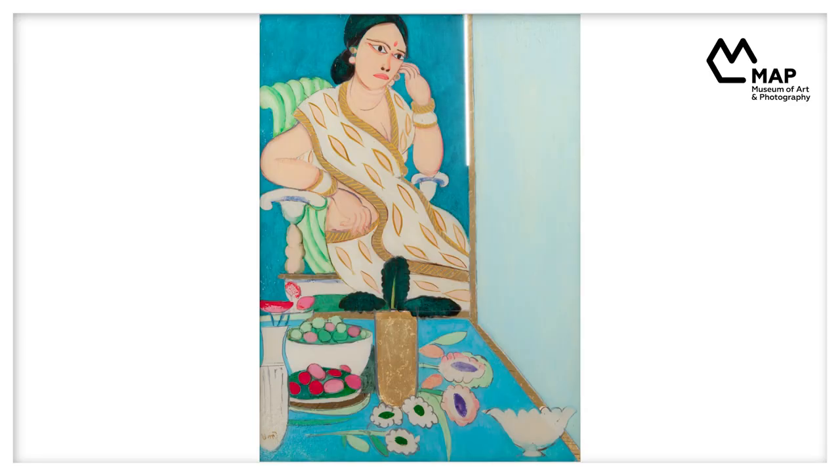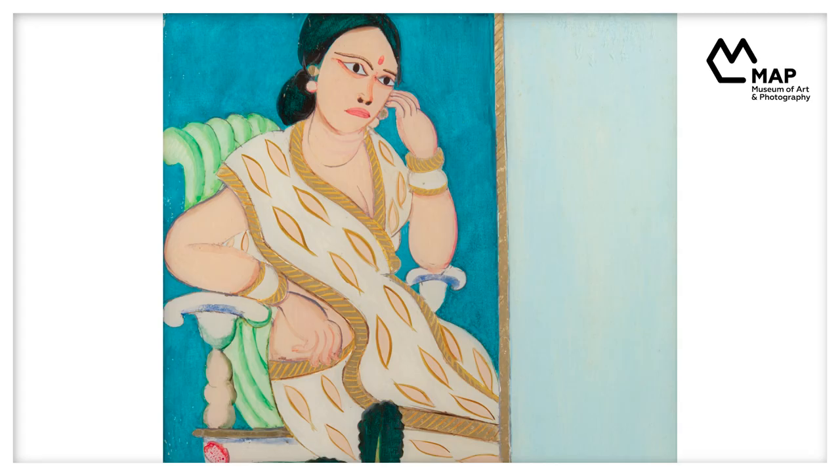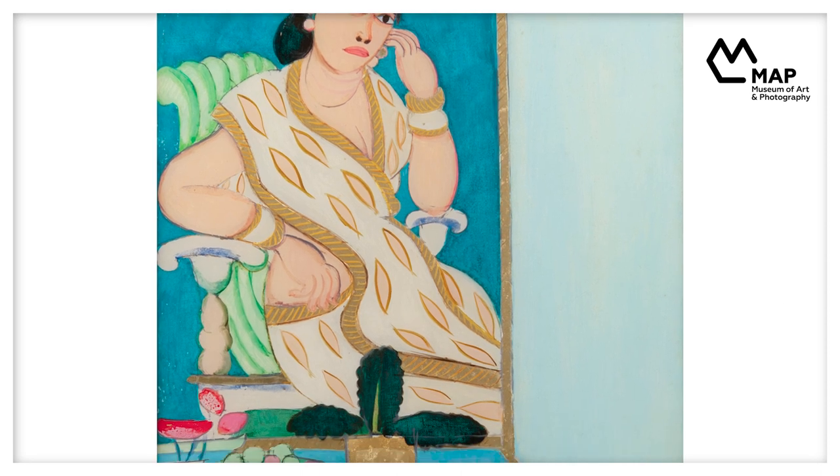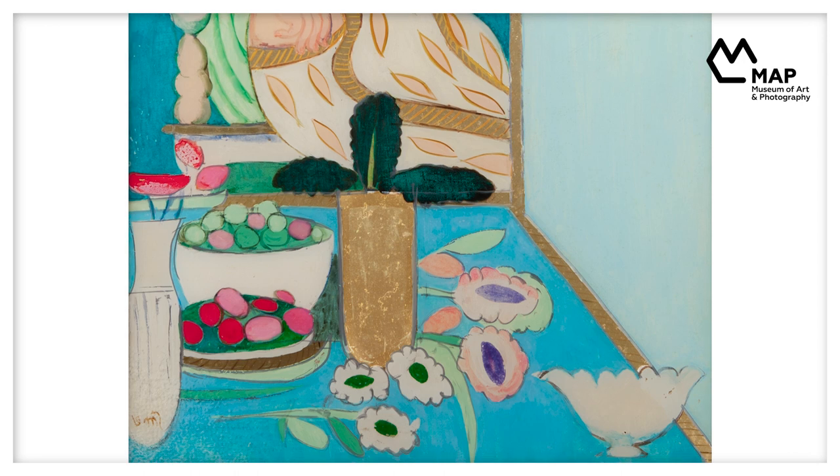The spatial configuration visualized in this painting is striking. The picture plane is effectively divided into three through the use of perpendicular lines, as well as the flattening of volume. Subramanyan's approach to space is structured and partitioned. The seated woman occupies the upper portion of the work, while the lower portion comprises an arrangement of flowers and bowls, akin to a still life.